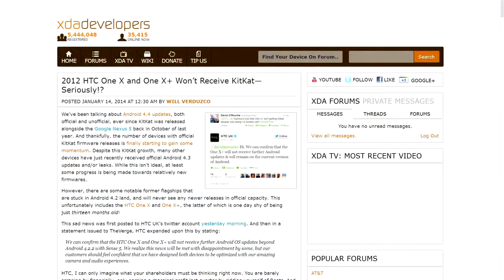Now, speaking of all these Android KitKat updates, there's always going to be one that just isn't going to get it. At least not officially. You know, that last device I was talking about, it didn't receive any updates after Gingerbread, and it's still being supported by the community, of course, but the manufacturer abandoned it. Well, apparently a couple more devices are getting abandoned right now, and those come in the form of the HTC One X and the HTC One X Plus.